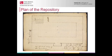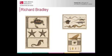Again, initially, things seemed to go fairly well, notwithstanding frequent complaints about the cheesemonger, Samuel Clements, who rented the cellar below the repository, and the ill scent of his goods, and the unexpected departure of the repository's keeper, Alban Thomas, because of suspected Jacobite sympathies. But, yeah, things were going well. The repository was being used for useful and philosophical purposes, as they wanted it to be in Philosophical Transactions. And, for example, Richard Bradley draws heavily on the collections in his Philosophical Account of the Works of Nature.